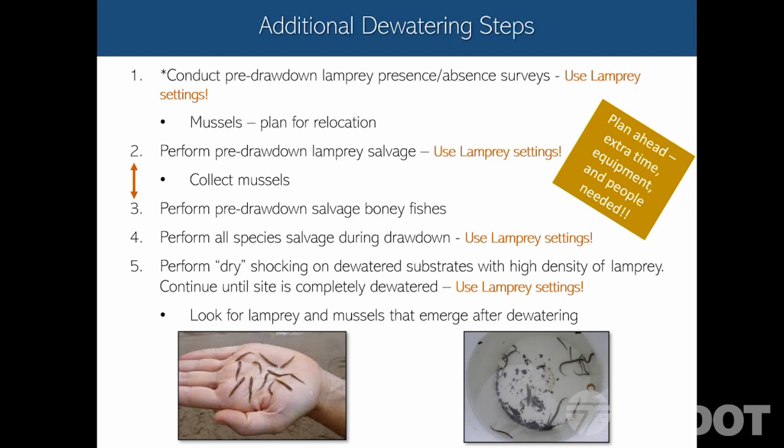And so if we had planned ahead of time, we could have planned more efficiently to use our time, potentially started our de-fishing earlier, not had the construction crew waiting to get going on excavation, because we might have needed more time on fish salvage. And so ideally we're saving that stress and struggle and wasted time and money by planning ahead of time. But to incorporate lamprey, it often takes a few extra steps.